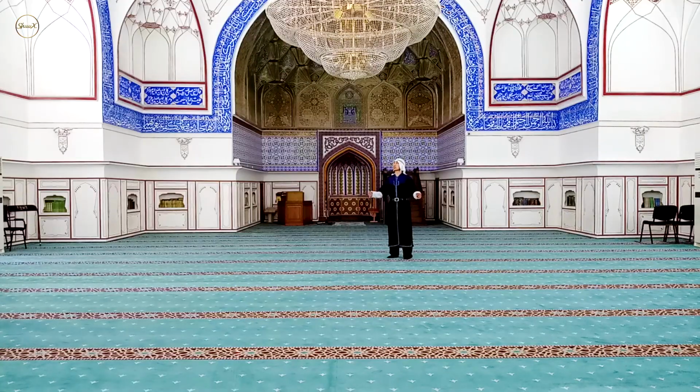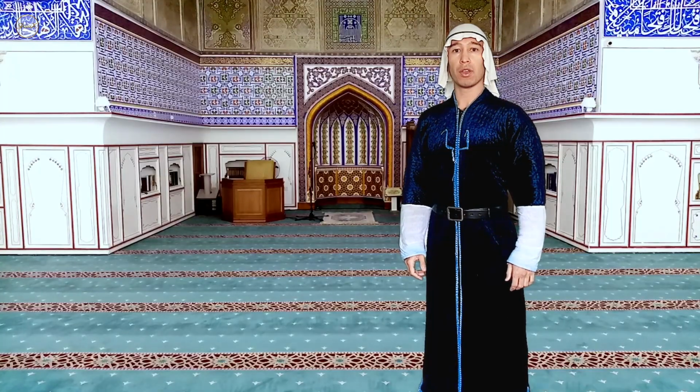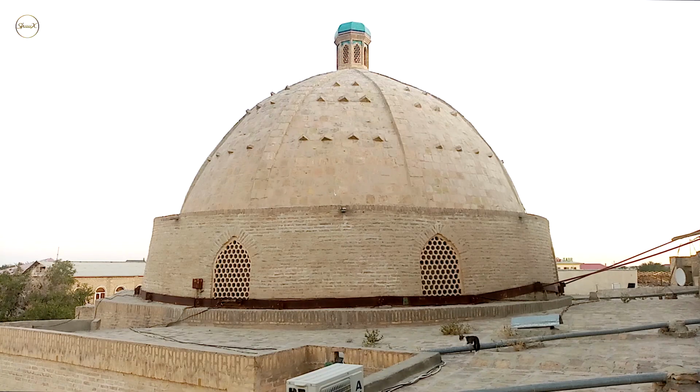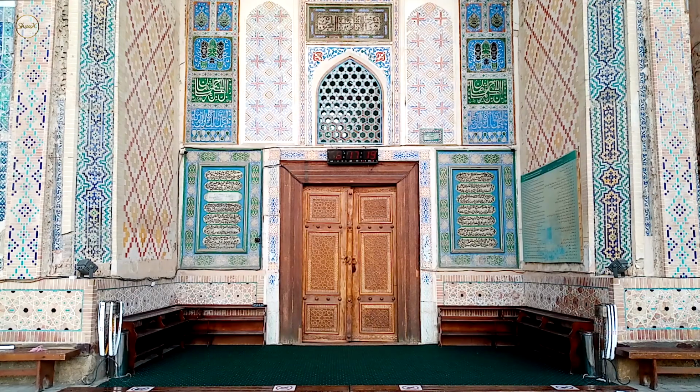The second room is a common hall used for prayers. The hall is equipped with ventilation for air supply, as well as lighting. For lighting and air circulation, a smoke ventilation system and through ventilation are used, made on the side of the dome and above each door.